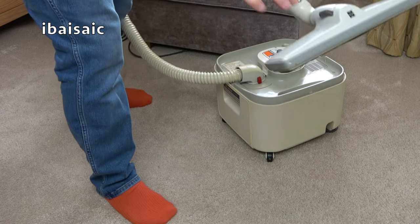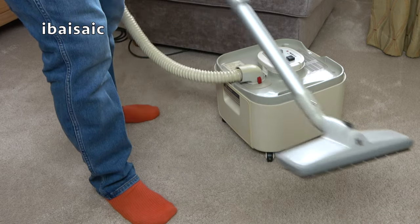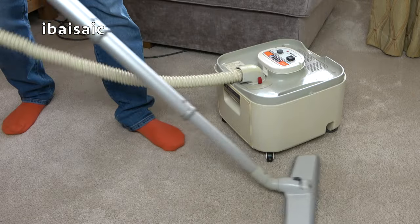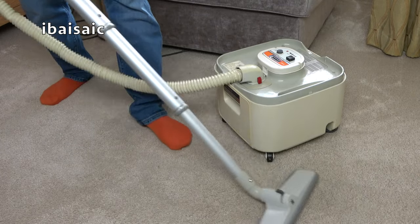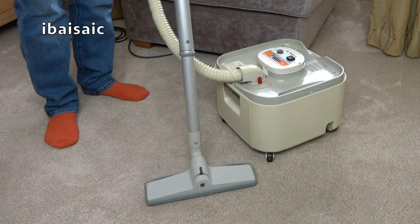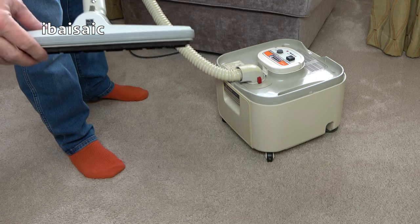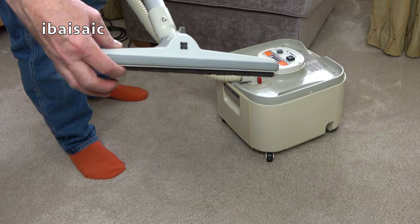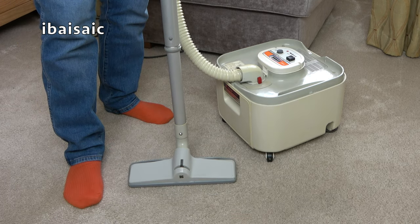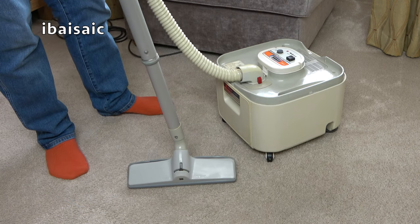I wonder what it'd be like on the low setting with the floating brush. Just give it a quick push. It's about the same, I'd say, really. Probably gives you a bit more grooming action. I don't think they would have had this type of carpet back in the day, really. On a short pile carpet or a hard floor, it might be okay.